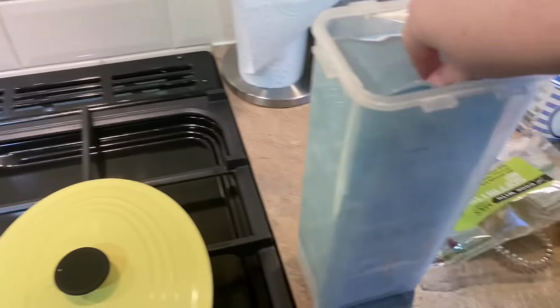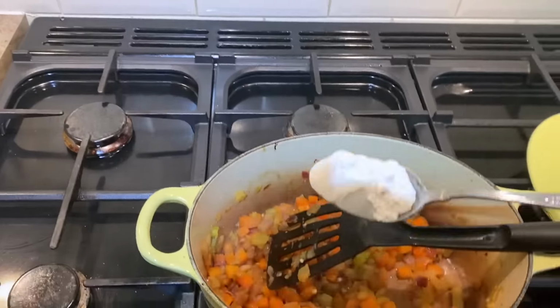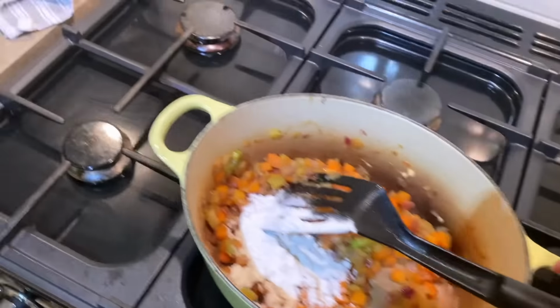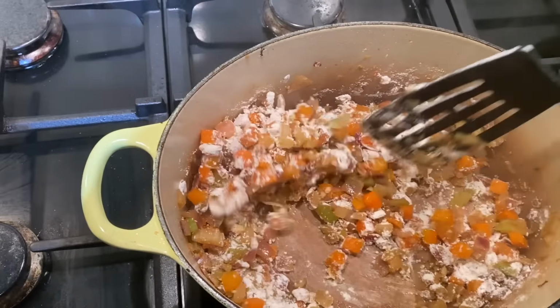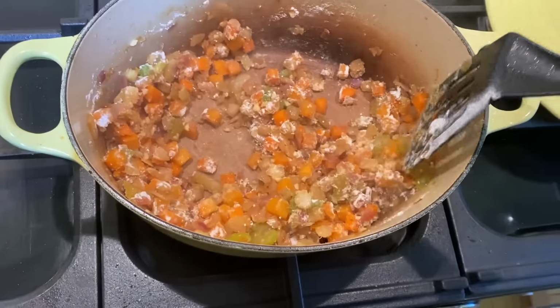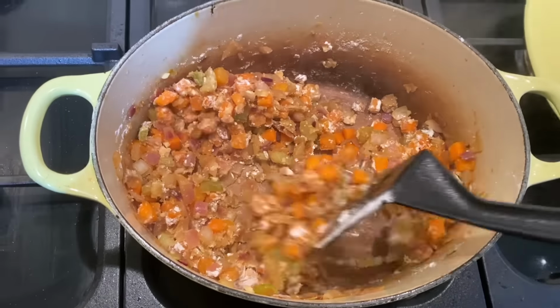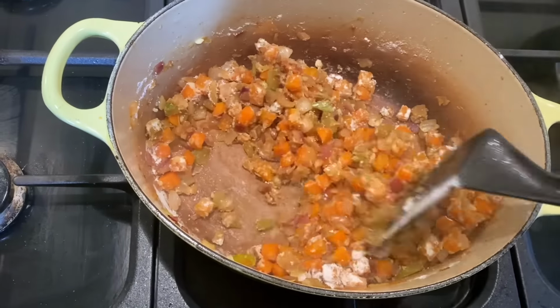So now I'm just going to add a little bit of flour to start making a roux. I think this will probably be enough for what we're trying to achieve. You just want to mix all that flour in, and that's going to soak up all the liquid. And this is going to help thicken the soup.